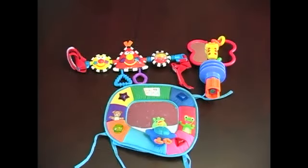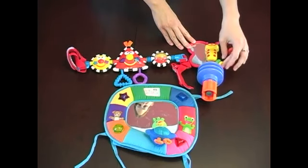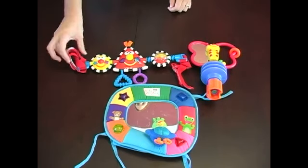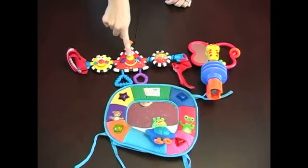The stroller and car seat toys typically attach to the car seat or the stroller and allow the child something to do. This right here has a mirror and things for them to play with. It attaches down here at the bottom. This toy has straps on it that it can attach to the car seat or it can be used in a stroller. This one makes noise as well.